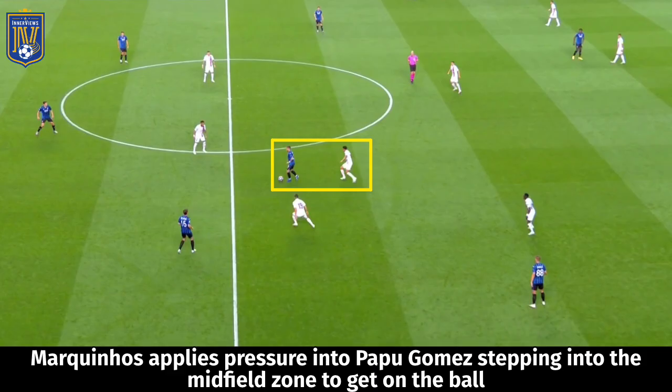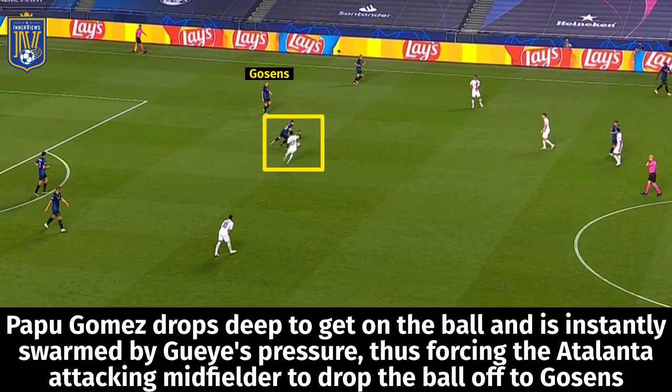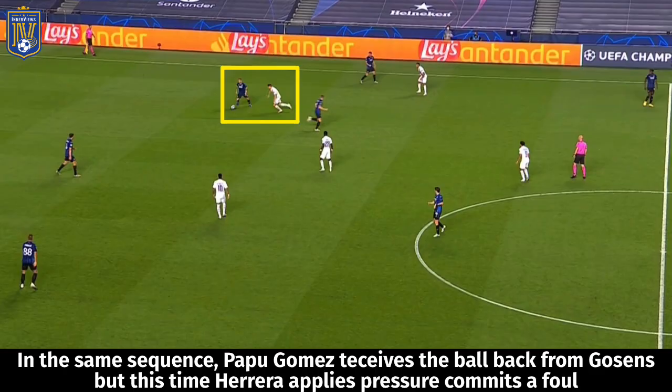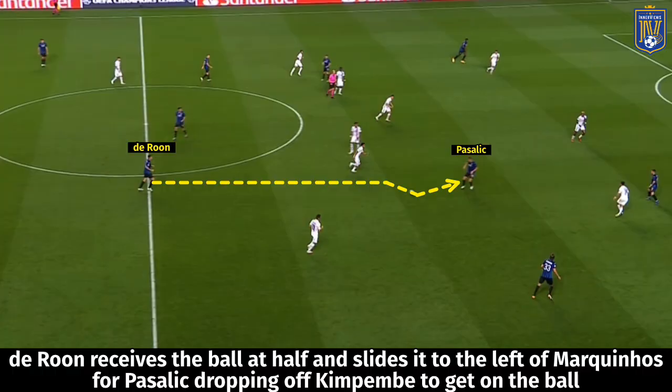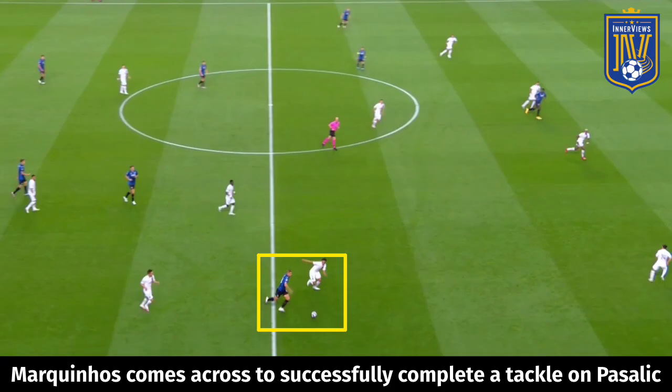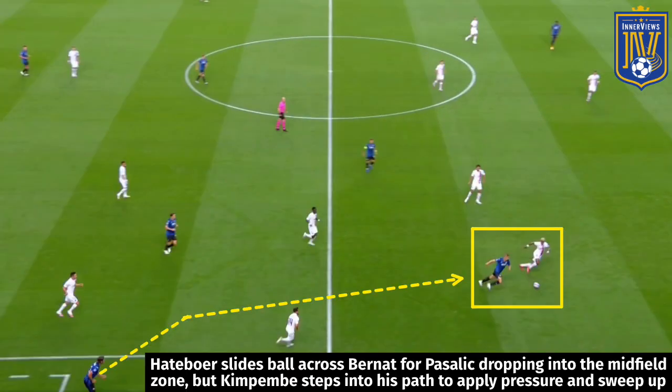What you also ended up seeing was that Papu Gomez wasn't allowed to freely drop into pockets of space or into deeper midfield zones to get on the ball. Centrally, Marquinhos would step towards him, but if he looked to shift out into those wider areas into the channels, then you would see Herrera or Idrissa Gueye step forward to close him down. And then with Pašalić, he was often dropping off deeper away from Kimpembe to get on the ball. When Pašalić dropped off into those deeper zones, he was closed down by Idrissa Gueye, Marquinhos, or even Kimpembe stepping forward if he felt like he could win the ball.